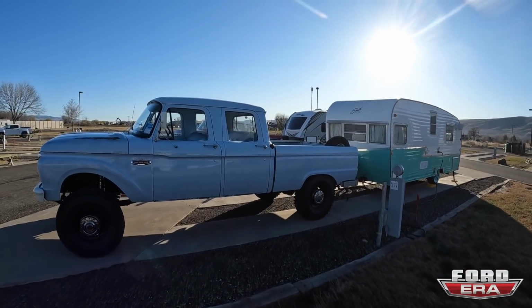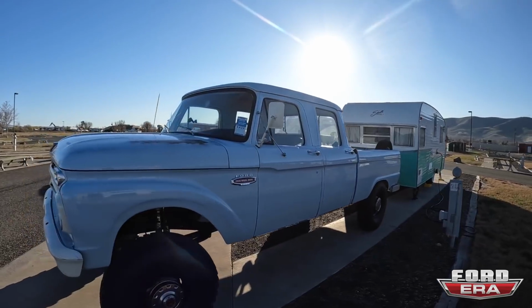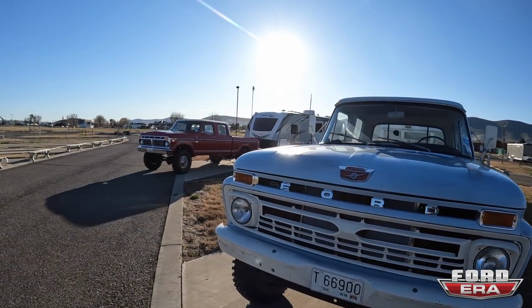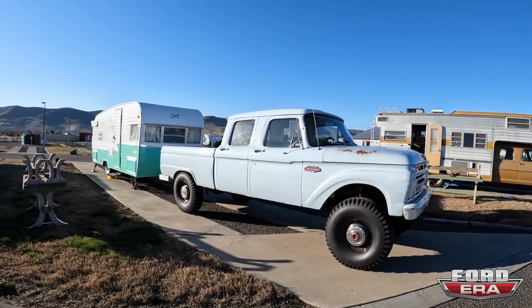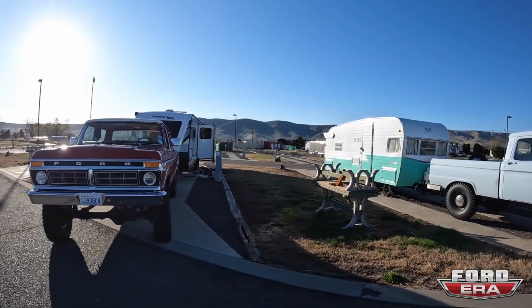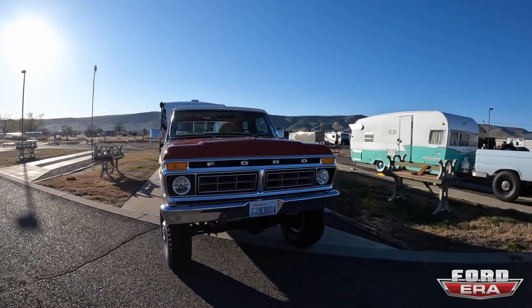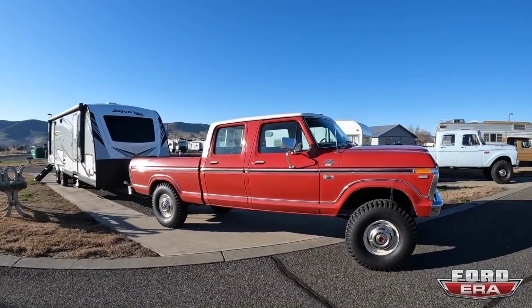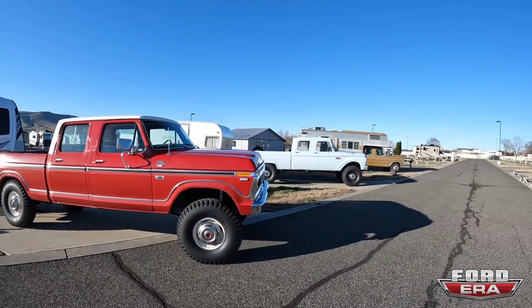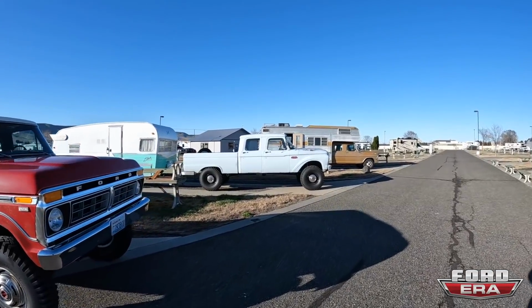So here's the camp. There's Kyle's truck and trailer. And there's Brian's truck and trailer. This is just too cool. This is what it's about. Having fun with some friends. Making memories. So everybody's getting up. We're gonna be getting ready and then we're gonna hit the road pretty soon. So I'll pick you guys back up when we go.